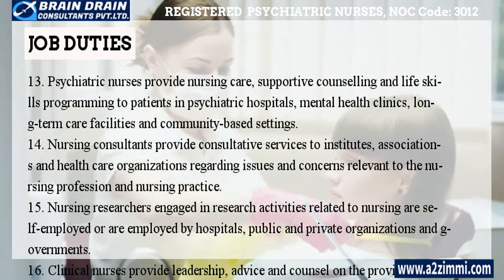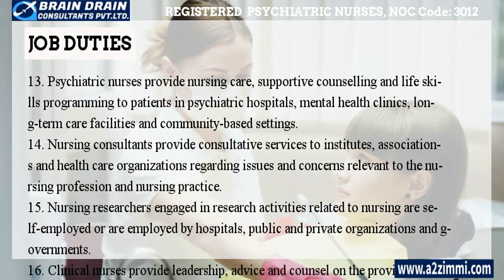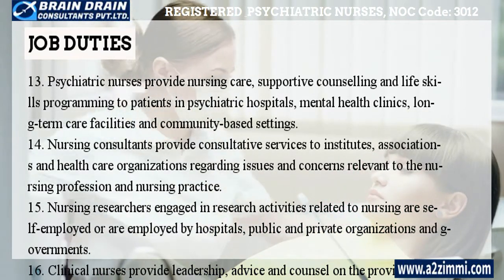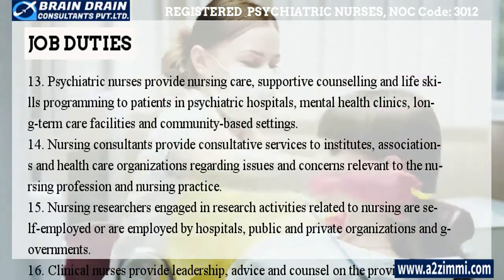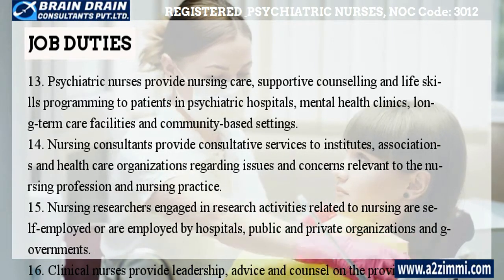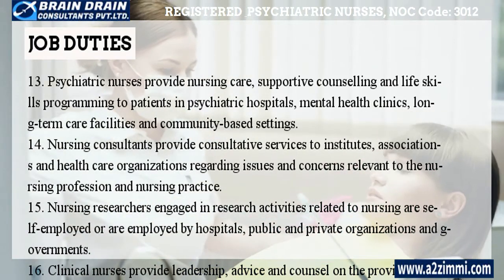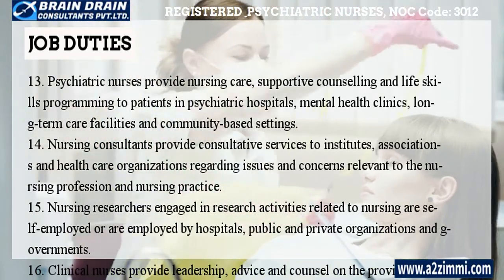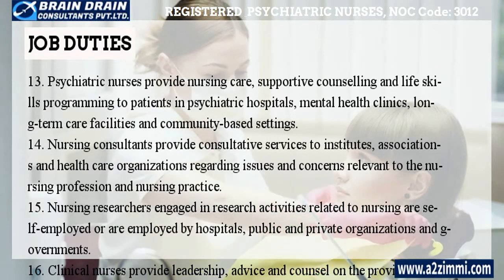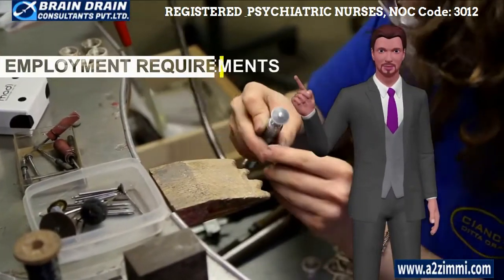Psychiatric nurses provide nursing care, supportive counseling, and life skills programming to patients in psychiatric hospitals, mental health clinics, long-term care facilities, and community-based settings. Nursing consultants provide consultative services to institutes, associations and health care organizations regarding issues and concerns relevant to the nursing profession and nursing practice. Nursing researchers engaged in research activities related to nursing are self-employed or are employed by hospitals, public and private organizations and governments. Clinical nurses provide leadership, advice, and counsel on the provision of research-based care for specific patient groups within the care of particular healthcare organizations.